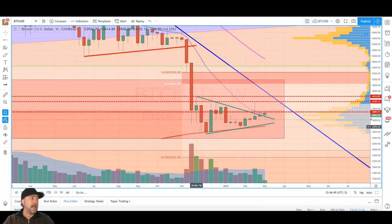Again, everyone was thinking that we're going to take out this low and we'd get another move down. I'm thinking that because the herd is usually wrong, if this is a bottom here, that's pretty plausible. And again, that's this low of 31.28.